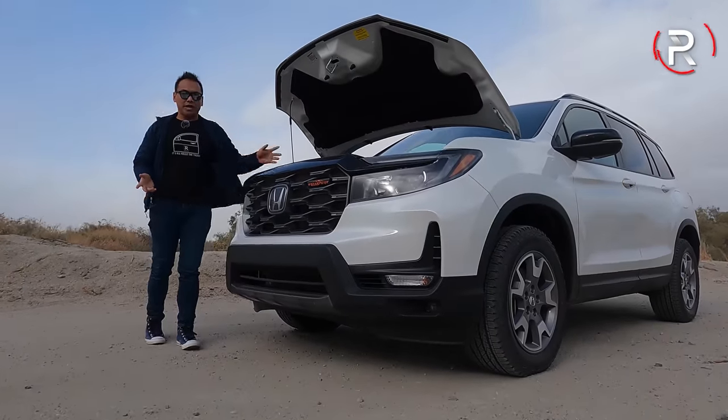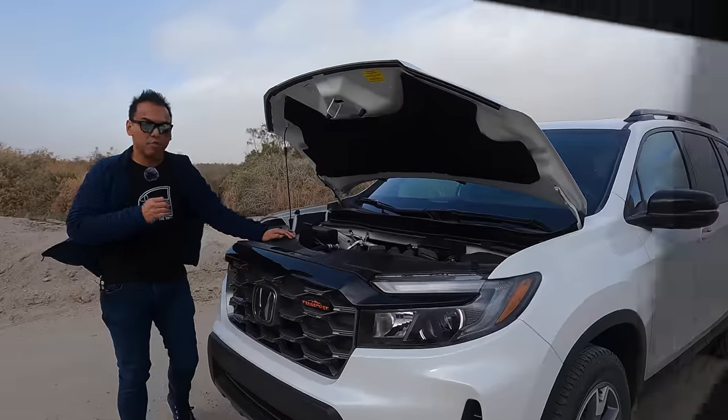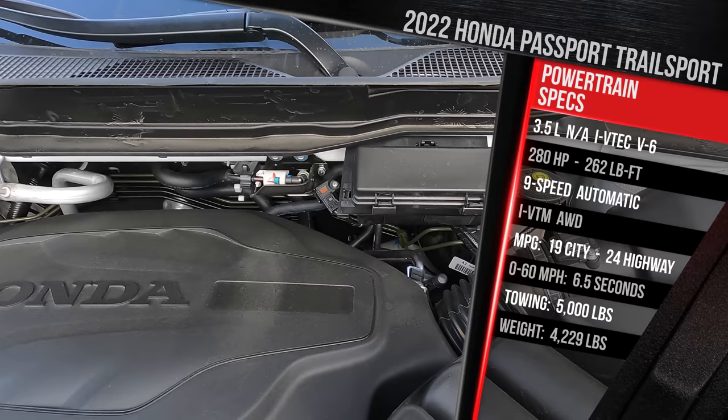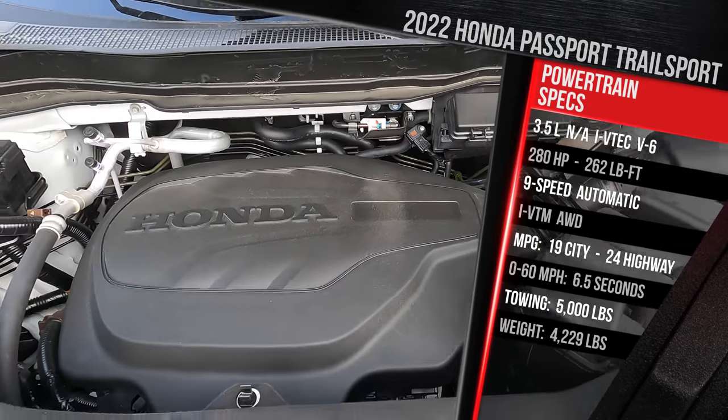Now, under the hood of the Passport Trailsport, we find the same engine as last year. This is the company's 3.5 liter single overhead cam i-VTEC V6. It doesn't even have direct injection. Honda has been using this engine for over 20 years. It still makes 280 horsepower and 262 pound-feet of torque.